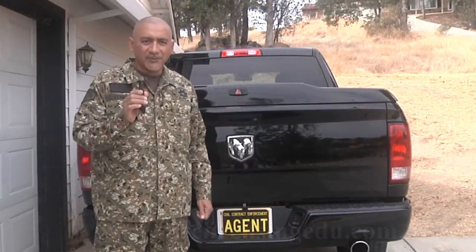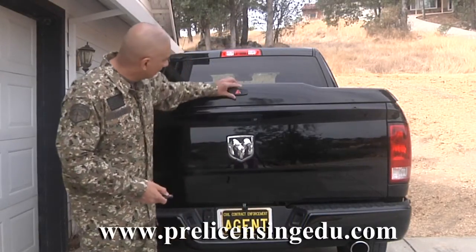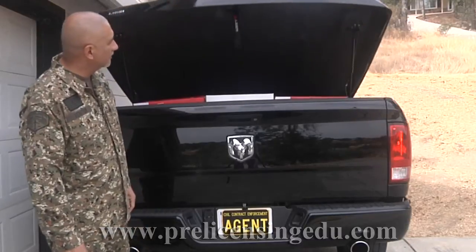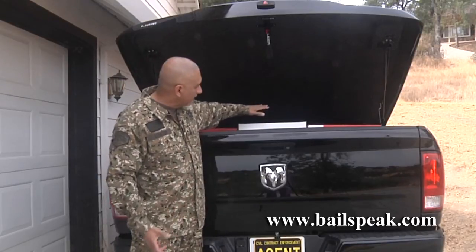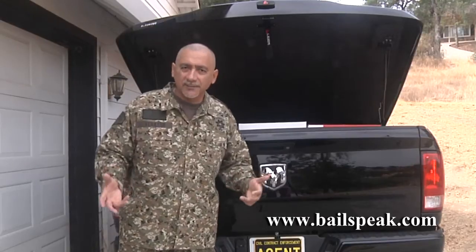Now, with my keyless remote, and I think this is pretty cool, it automatically unlocks the Lear cover. Right now it's locked. Hit it twice, it pops open, and there you go, spring-loaded. Now, notice the boxes here. I do a lot of bail education. So what happens is I pack these boxes full of a bunch of seminar and classroom and pre-licensing materials.